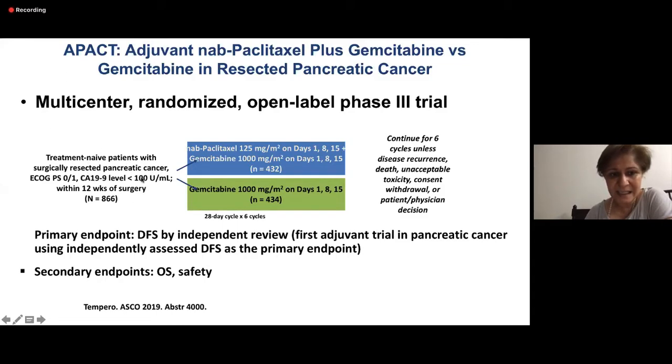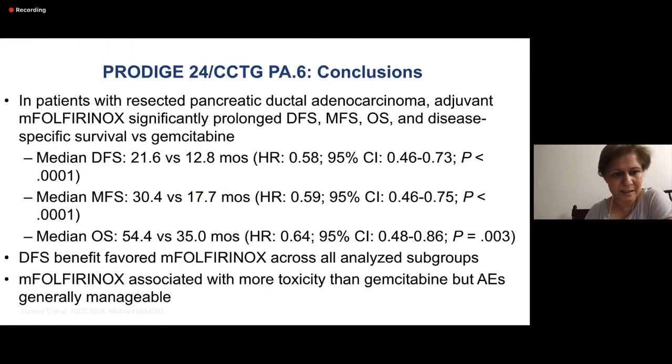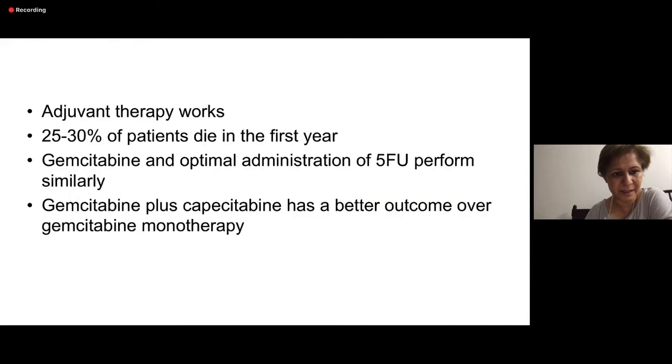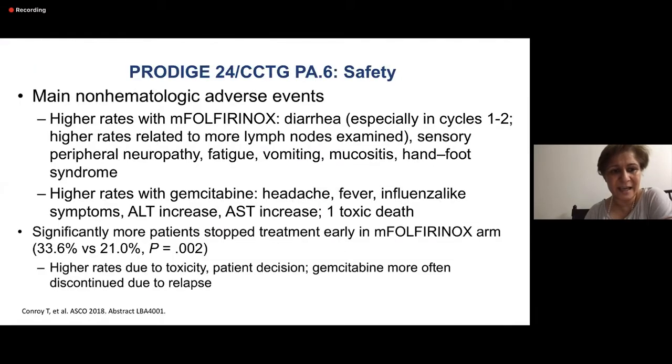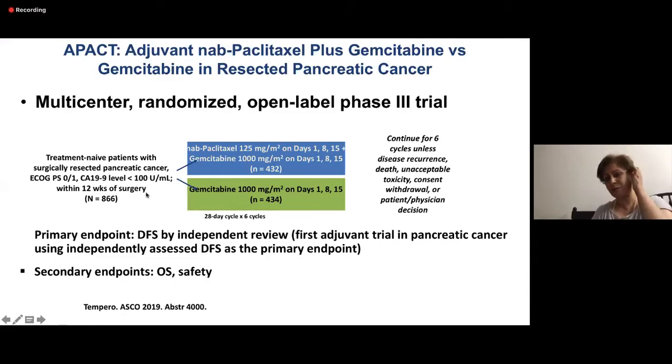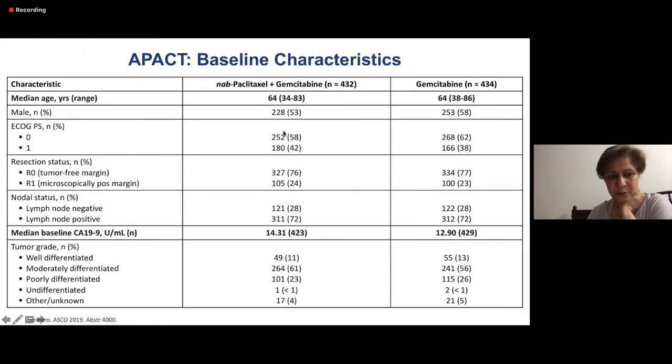The CA19-9 here is slightly stricter. In the PRODIGE study, it was less than 180. I think it was less than 180. I'll just check. Sorry. It was 180. Yes, and here it was less than 100. So it was slightly stricter criteria in this study. Primary endpoint very similar. So baseline characteristics, not much difference. The CA19-9 was almost normal in most of the patients before they started treatment.